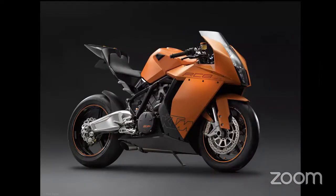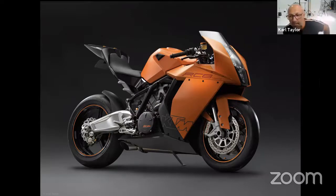I'm amazed that's one shot, because the amount of different angles and shapes and textures you've got going on there, it's incredible. Yeah, thank you. No, and I always endeavor to try and get as close to perfect in one shot if I can, and the same with this one as well, on this rather nice KTM RC8 here.